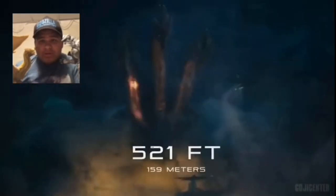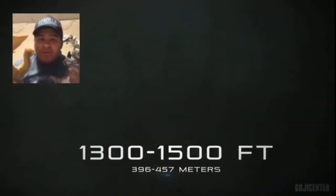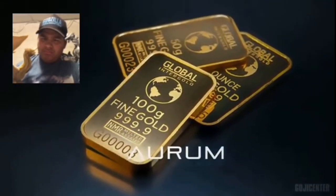Ghidorah's size, on the other hand, is in a league of its own. Measuring over 521 feet in height and weighing a whopping 141,000 tons, there is little room for doubt that this titan will dwarf the vast majority of other Monsterverse titans. In addition to that, Ghidorah's wings are estimated to be anywhere between 1,300 to 1,500 feet wide. These, along with the rest of its body, are armored with small metallic scales and small traces of aurum, or gold. Yes, gold. This metallic composition is an excellent conductor of electricity, which serves as both a weapon and armor. We will touch more on this later.